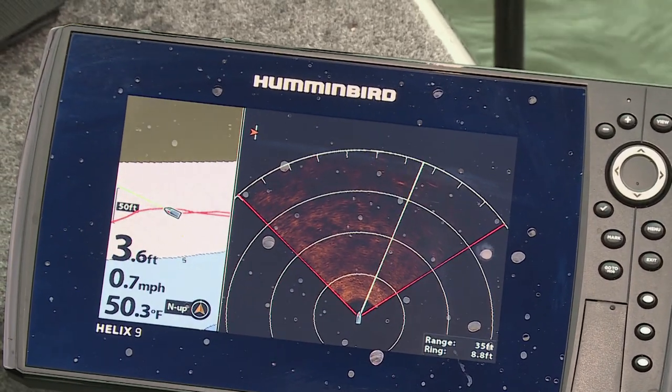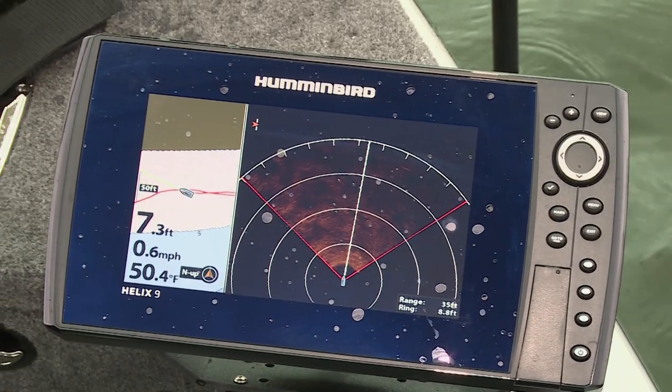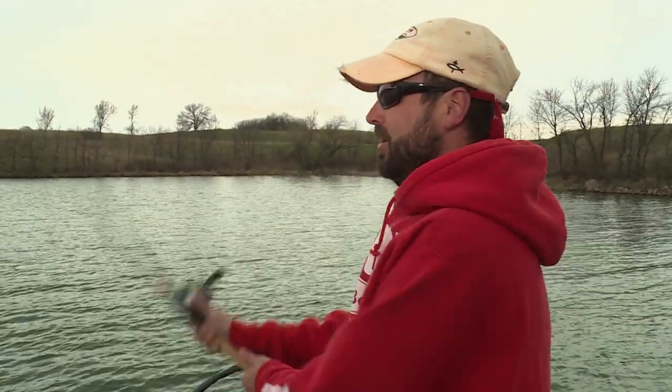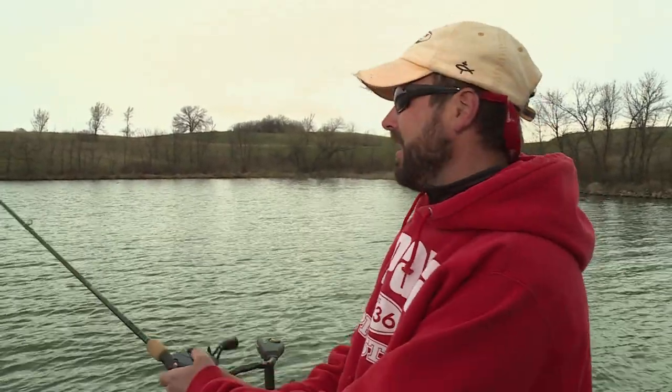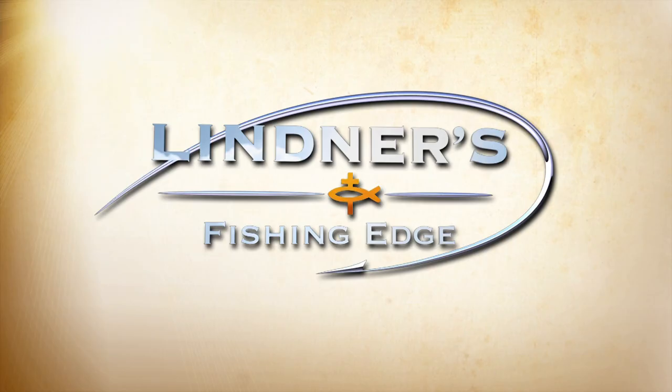That's cool. I can see this stuff out ahead of me. That just helps me pinpoint where I want to be casting. And I've even found schools of crappies so far this spring, just running around in the flats. So it's another amazing piece of technology that some guys have been using for quite a while. I'm just getting my feet wet with it, but man, it's really, really cool and powerful stuff.